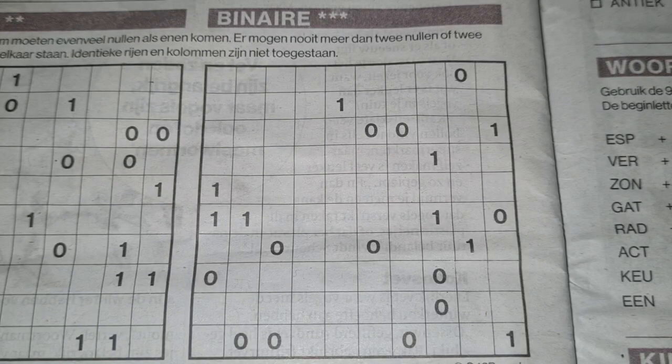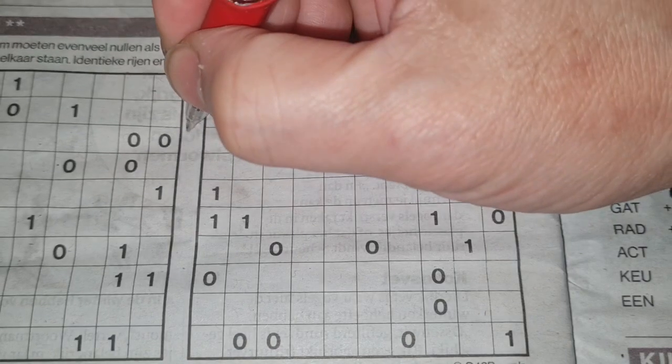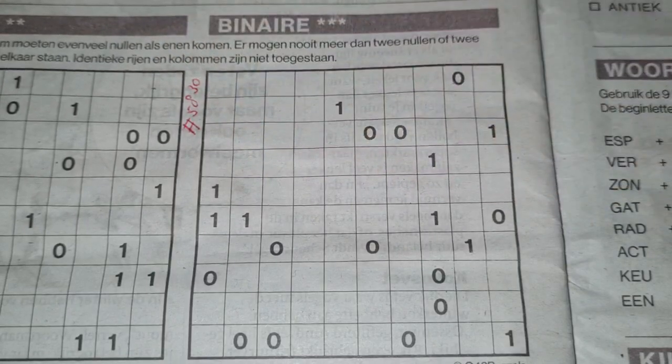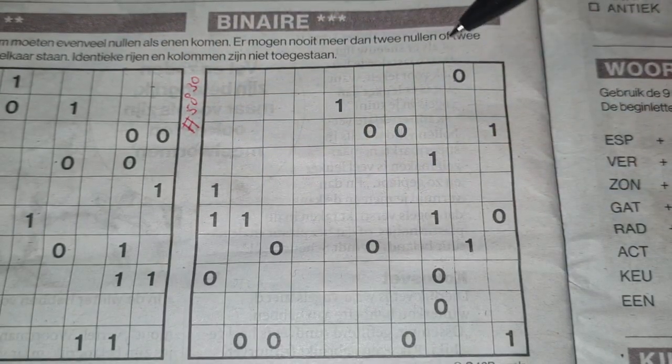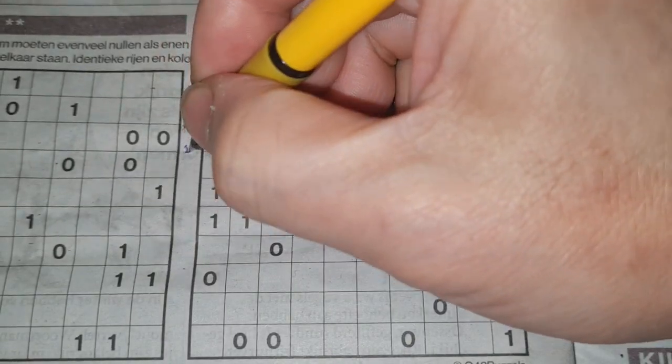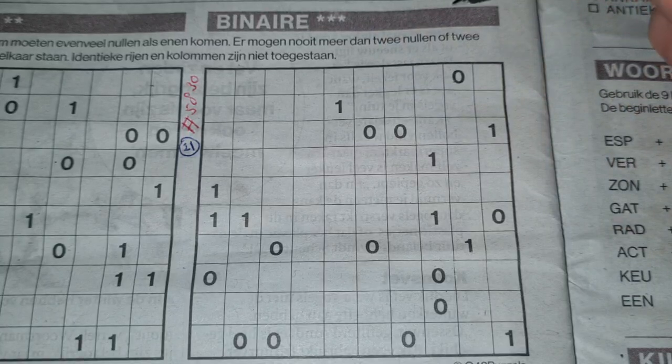Well, this one will be number 5830. And before I start, I always count the printed digits. There are 21 printed digits.